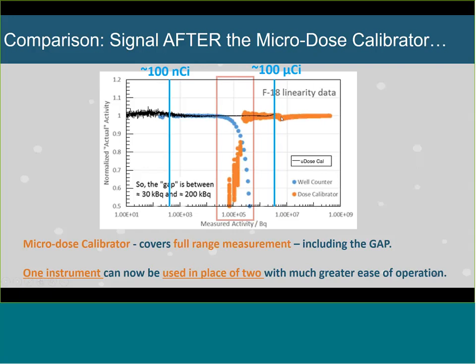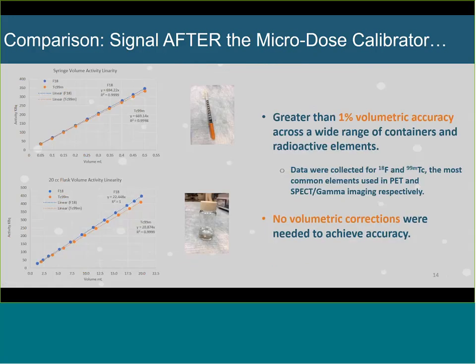And again, we have this one instrument. I don't have to rely on the dose calibrator and do dilutions with my dose calibrator. I can just do everything with the microdose calibrator. I make all my measurements.